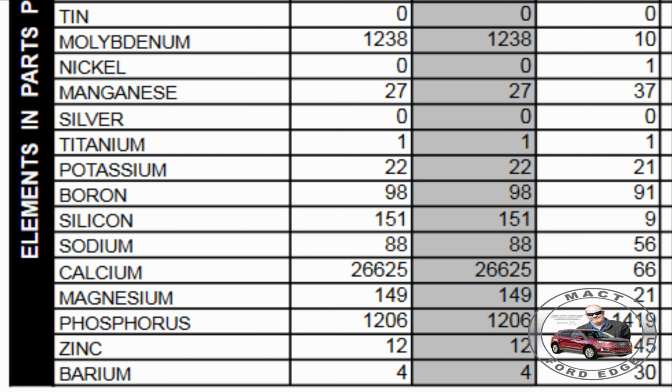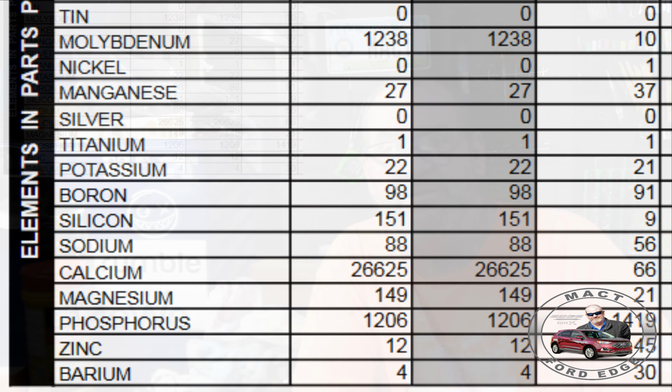But anyway, we got lead at 0, and guess what? Lead is usually 7 on the universal averages. Tin was at 0, and tin is usually 1 on universal averages. Molybdenum was 1,238, whereas the previous sample was just 10, and the universal average for that was 3. So Redline tosses a lot of moly in there. Yeah, they toss a ton of moly in there.